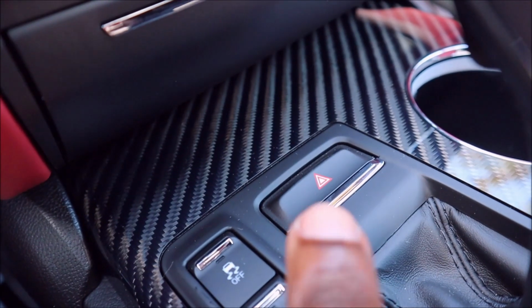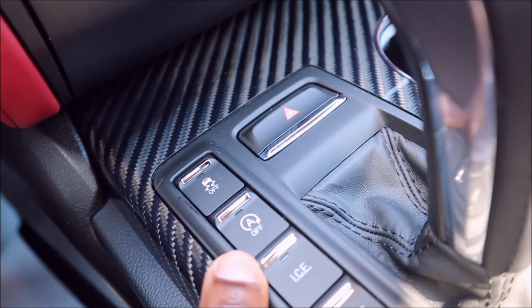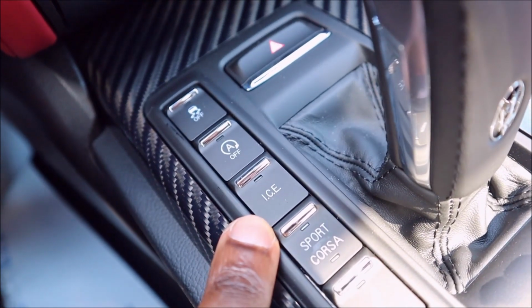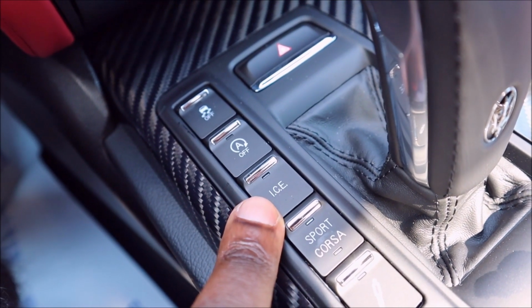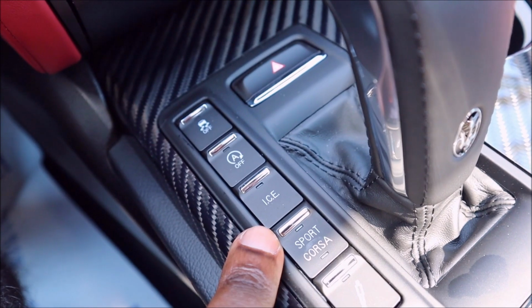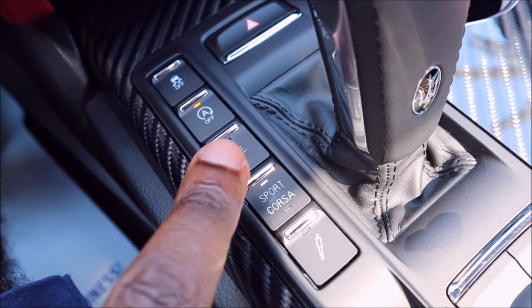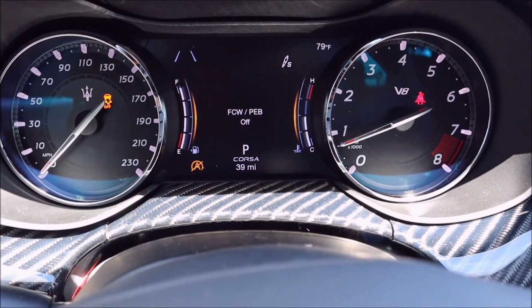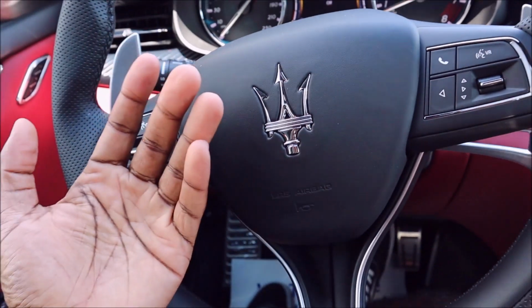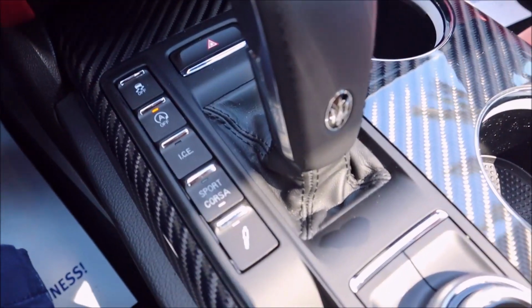If I can get down here, you have your hazard button, you have your traction off button, your start stop button. You also have your ice mode, which is increased comfort and efficiency, and that's going to give you your best fuel economy. This one isn't. Sport mode is going to open up those valves, then you hold it down and you get Corsa mode, which turns off your driver assistance, your traction. It gives you launch control.